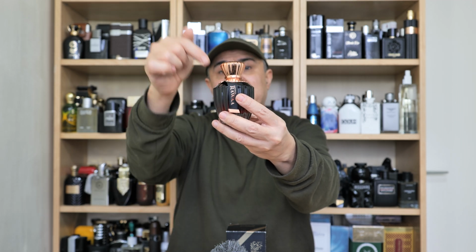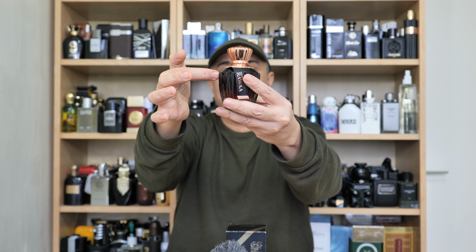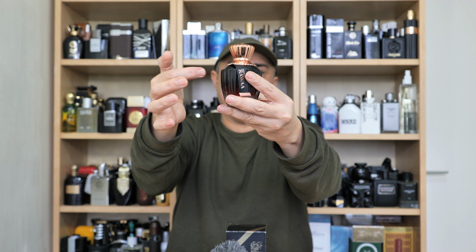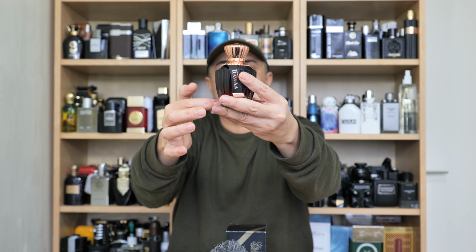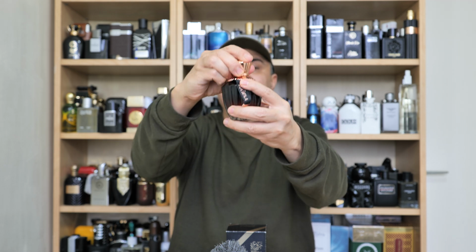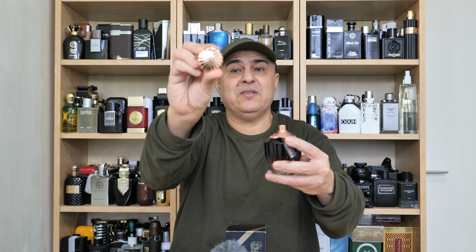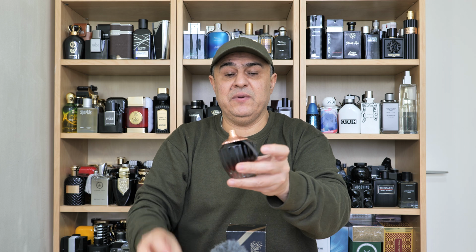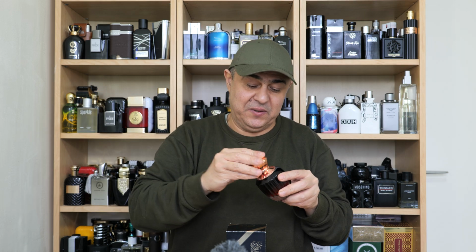The box, forget about it, but the bottle itself is rose gold, and goes from a dark chocolatey color to a lighter, brownish goldish color, and rose gold on top. And the cap itself is quite heavy and is metal. Yeah, it is metal and heavy. And here we go, the atomizer. Fantastic atomizer. It shoots out so much juice.